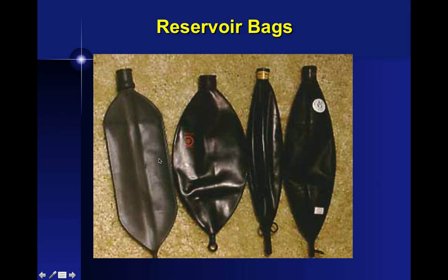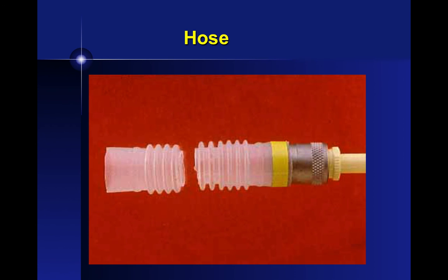There are flat bags, which I don't like because if you forget to turn the machine on, there's no gas here for the patient to breathe. If you're going to buy a bag, buy one that's pleated open so they've got a couple of breaths until I remember to turn the nitrous on.